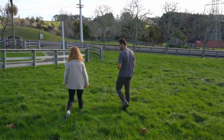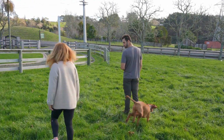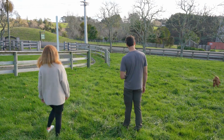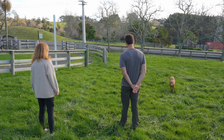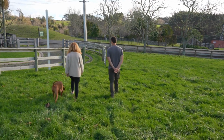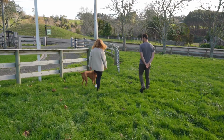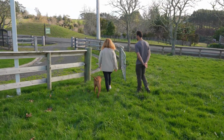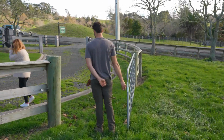So call him in, and then we'll get him into that heel again. So come, and then if he overshoots, call him back. Come. Neck on the collar. Come. And then I want you to say here. That's it. Here. Good. Here. Here. Good boy. Just because the gate's open, that's all. Here.